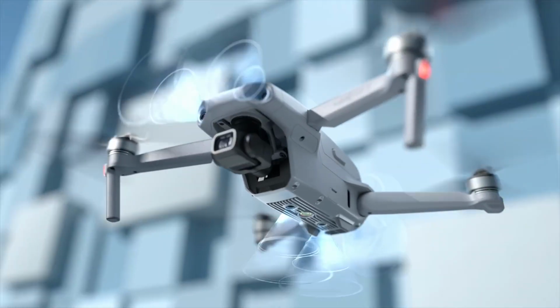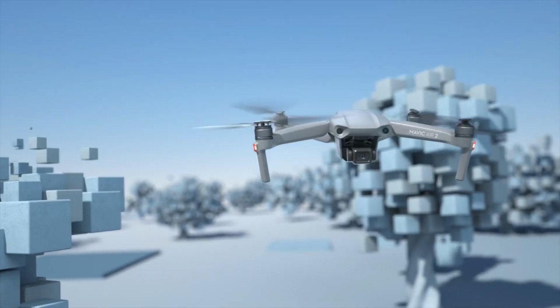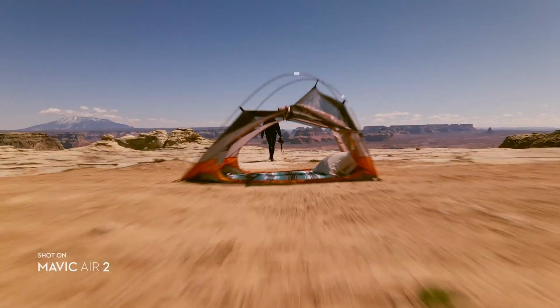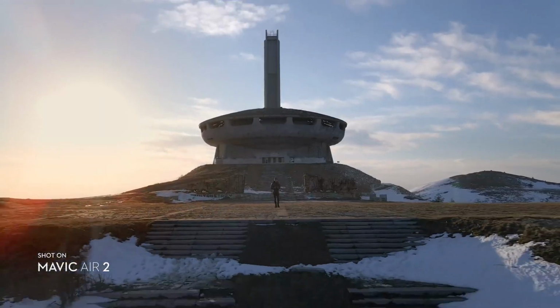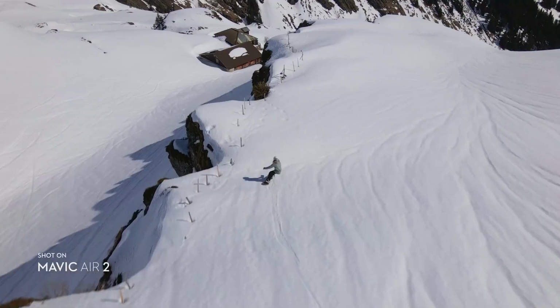Plus, the Mavic Air 2 perceives its environment in 3 directions: forward, backward, and downward, with an auxiliary light helping to improve visibility and the extra layer of security that obstacle avoidance provides, which is ideal for pushing the limits of what's possible.